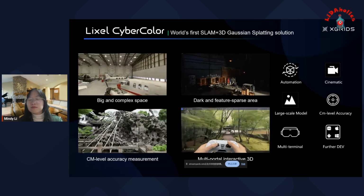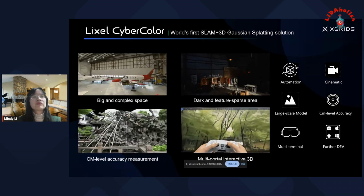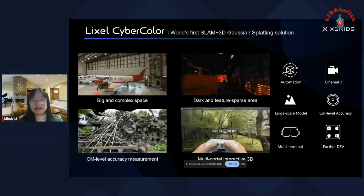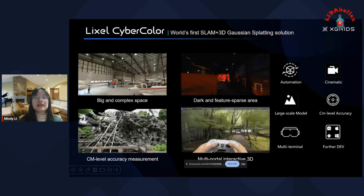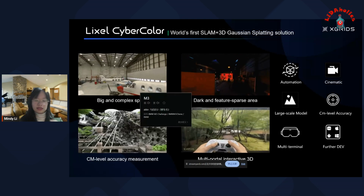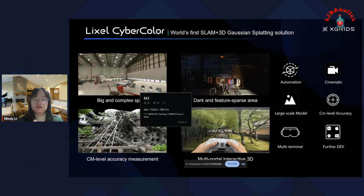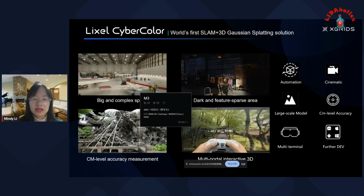And most of them just ask, what's the difference between this 3D Gaussian solution compared with others? We must say that the SLAM itself or the LiDAR itself really helps the solution for more complex scanning, for big and complex space scanning, and very dark and featureless area scanning. And this kind of Gaussian is quite different from others, which only capture very small objects, or must capture the reality for different rounds of scanning. But we just use that scanner walking around, and you can get a result in a very easy way.